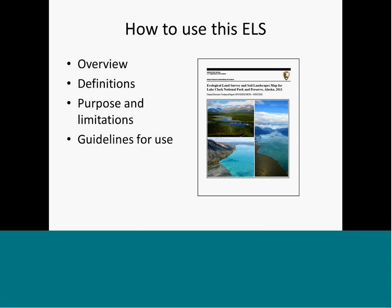So from here, what I want to do is go over and use this ELS. Right in the very beginning of the document, there's a section entitled "How to Use this ELS." It lays out two different scenarios. And so what I'll do is go over the overview. There are definitions in there, some key definitions of what is a map ecotype, what is an ecotype, what is a soil landscape, and then there are the pertinent limitations and guidelines for use.